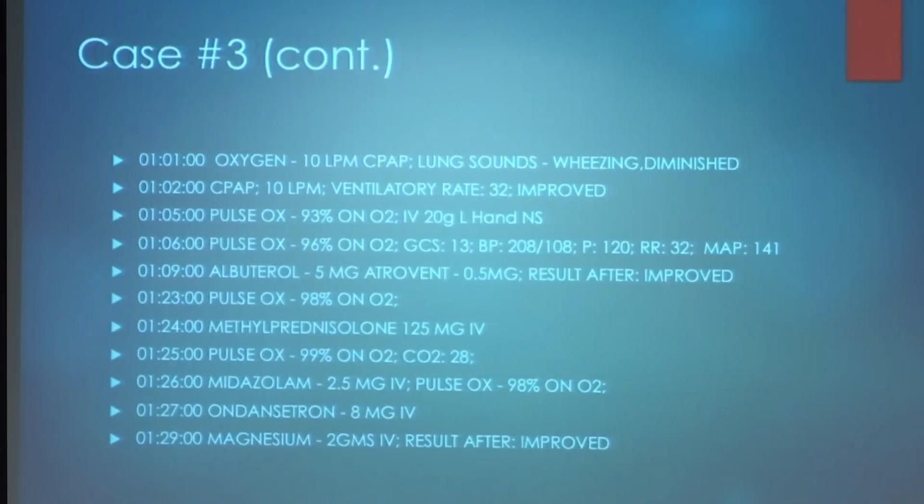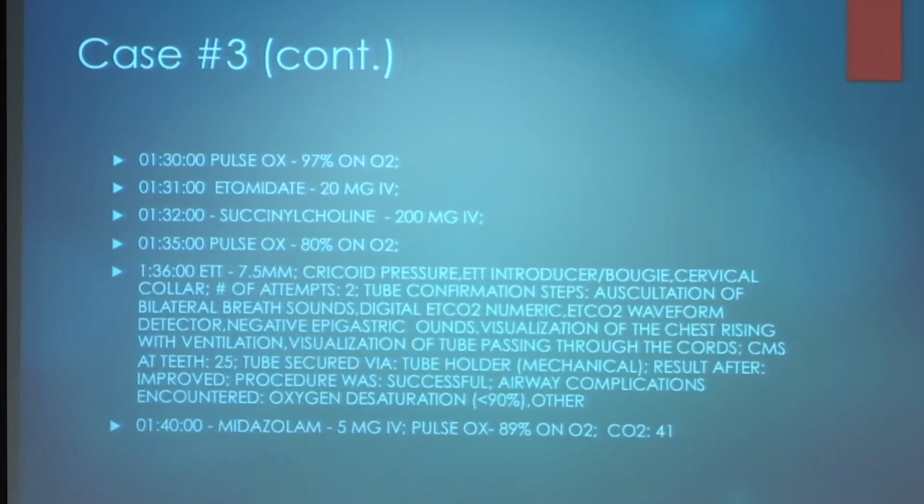And this was a reasonable progression, starting with oxygen, moving to CPAP and nebs, which seemed to improve the sat. So we went from the 70s to the mid to high 90s, which is all great, going down this asthma COPD pathway. Got some methylpred, and some Versed, presumably for the CPAP. Zofran, mag, all reasonable. And then just didn't do well, right? So we're going down in stepwise fashion, not doing well, needs an RSI, which is great.